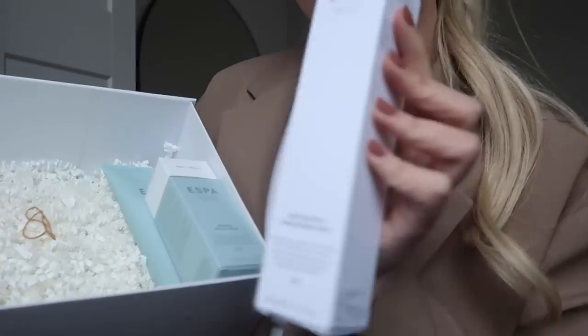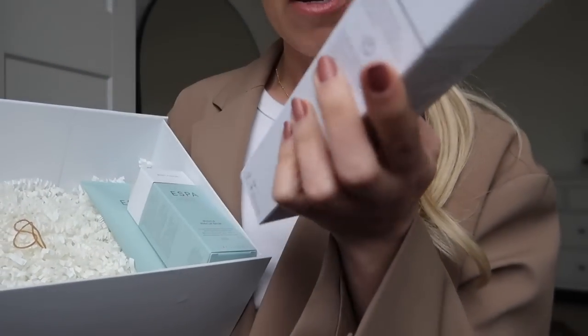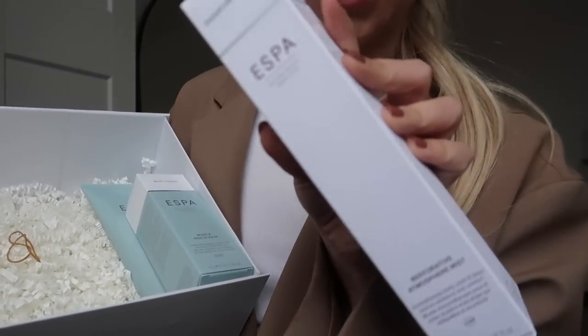And then Espar, I love Espar beauty products. They just smell so good, all of them, honestly. This restorative atmosphere mist, I've had this before. It's really good if you are into practicing yoga or any kind of mindfulness meditation, you just want to chill out at night. The atmosphere mist is really good to spritz in your space whenever you're there. So for yoga, it's nice to just spritz it along your mat, take a couple of breaths before starting your yoga, and it just honestly smells amazing. It's quite a big size as well, so it lasts a long while.